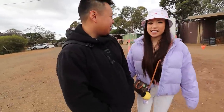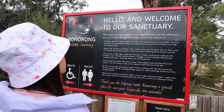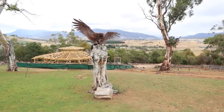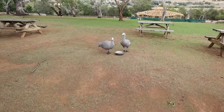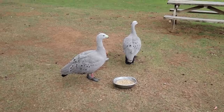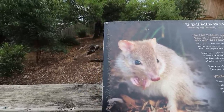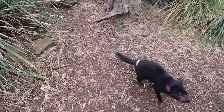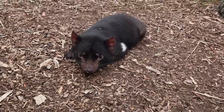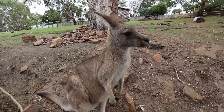Where are we this morning? We are at the Bunurong Wildlife Sanctuary. Let's go. Hello, doggy. Disturb your meal, but enjoy. It seems like we're here a little too early, as there are no Tasmanian little animals coming out. Where are you guys? The Tasmanian devil. Hello. And here we have it. The Australian dinosaur. Look at you.